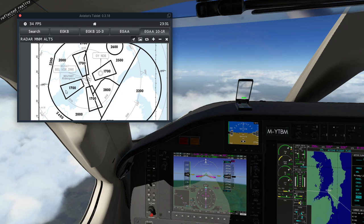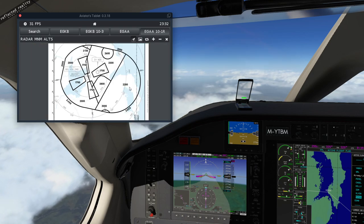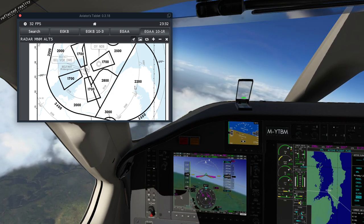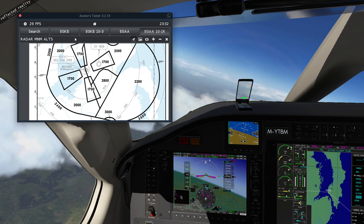So at Aldergrove, these are the four runway ends. You can be vectored down to 1,700 feet simply under radar vectors. And this is what we're talking about. These are the minimum vectoring altitudes. So they could comfortably vector you down to 2,000 feet, 1,700 feet. And this line here, 2,200 feet, there's a ridge of terrain to the south of Belfast City Airport here. But you can be vectored below the MSA quite happily.